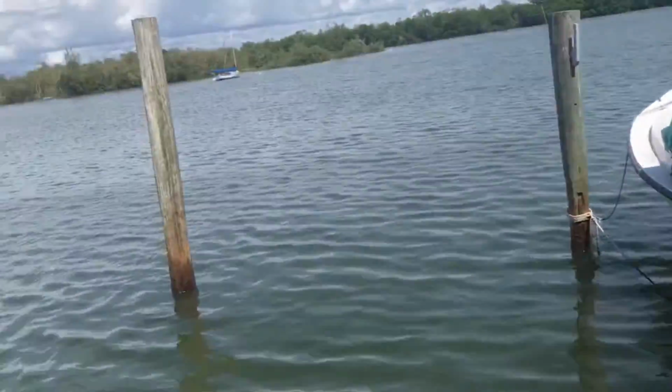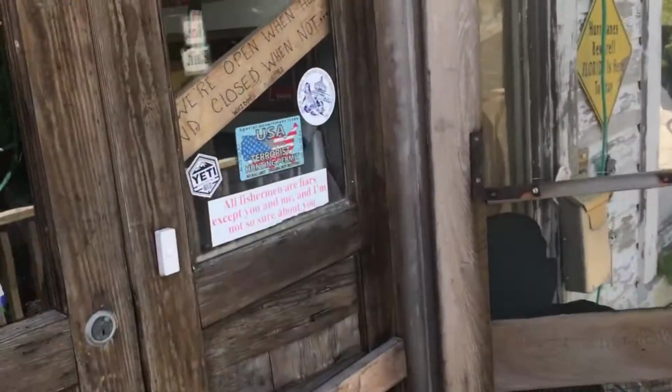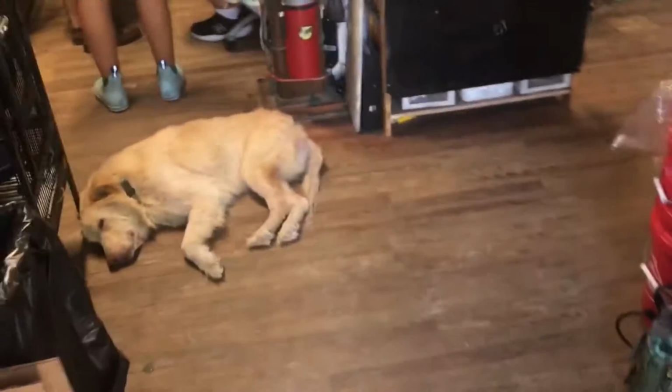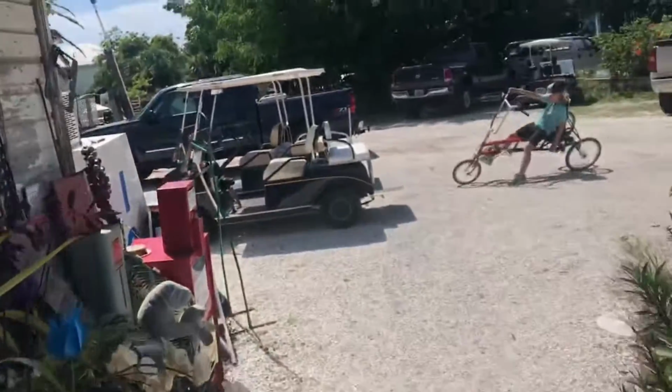A lot of these boats are available for charters. There's some sailboats here too. And now we're passing Whidden's Marina. They have a bait shop and store. I love these vintage doors. Look at the wood floors. A very cute old dog. Lots of character. I love this place.